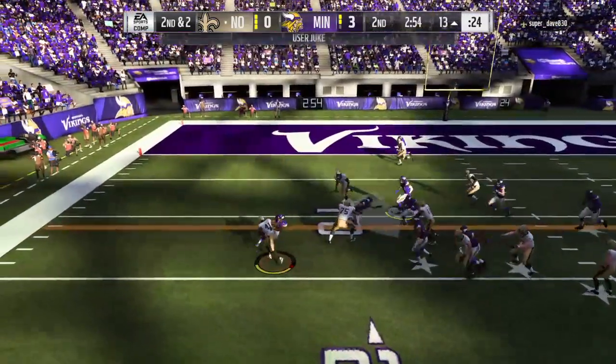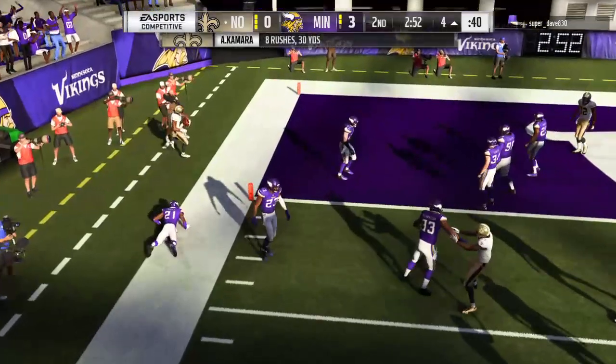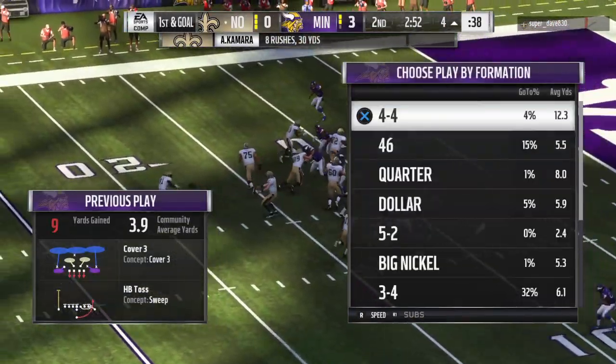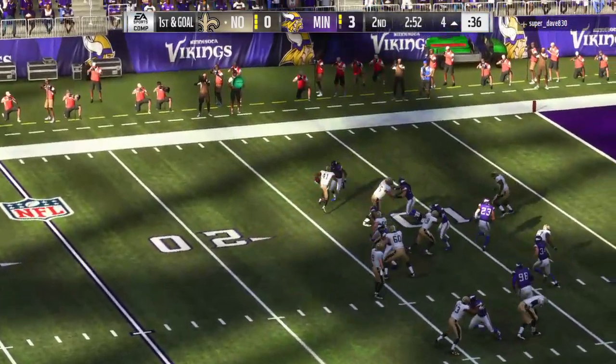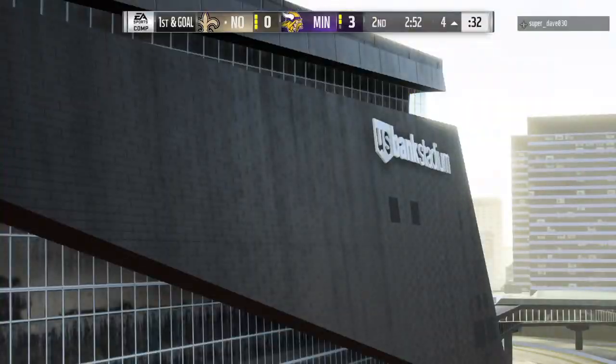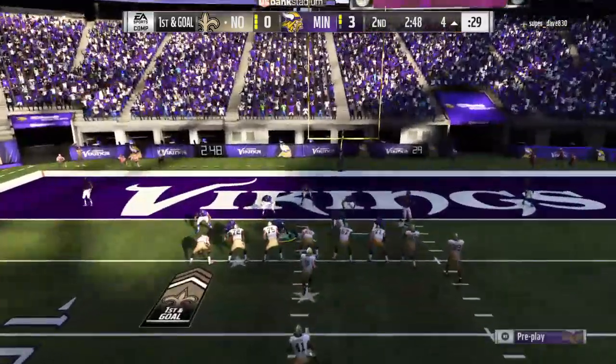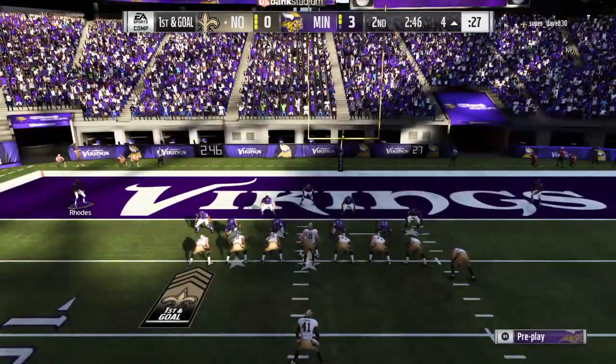On second down, Kamara. A nifty juke there. Not much fun for a guy trying to tackle him. 9 yards on the play there, and it sets him up 1st and goal. We don't talk about it very often, but sometimes there's a dip in intensity when you start the second half, which can manifest itself in some sloppy tackling. And how about right there? He ran right through that weak tackle attempt.